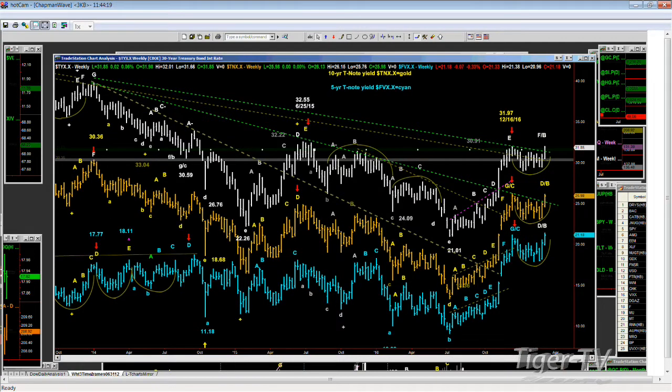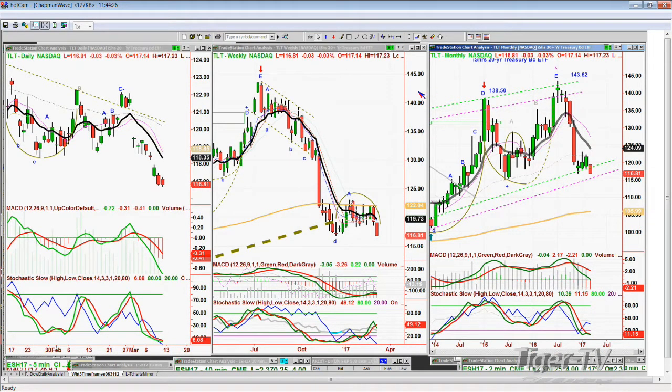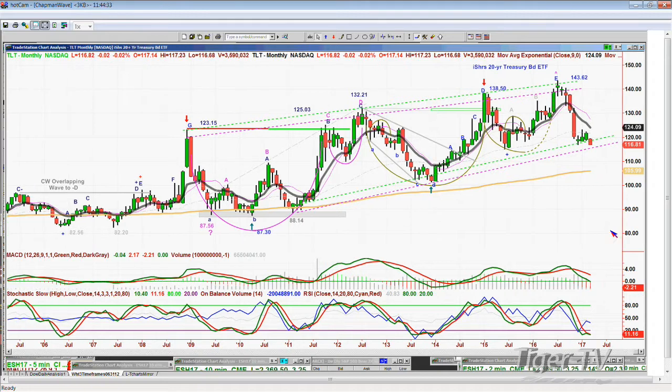So here comes the next question. The question is, first of all, I was talking about the TLT. I'm really concerned about this. Yeah, this goes to the bonds as well, because the iShares Lehman 20-year Treasury bond, funny we still call it Lehman. I guess that's a tribute to the old Lehman company.